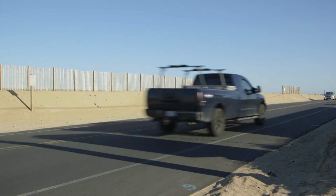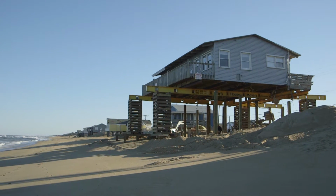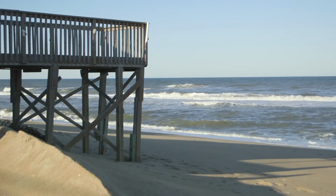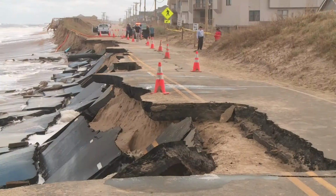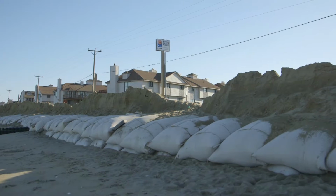Simply put, we don't have any other option. Kitty Hawk has its back to the wall, has had for years and years. The ocean is right up next to homes that have been moved over the years many times. They can't be moved anymore because they're right up against the road. The ocean is also up against the road and has washed the road out numerous times, requiring sandbags by the state. That's a temporary fix.